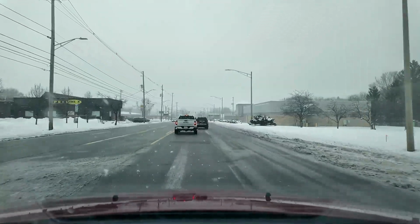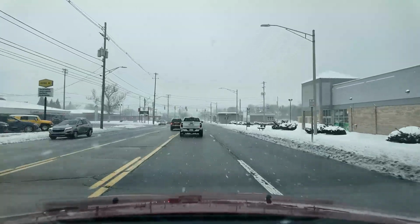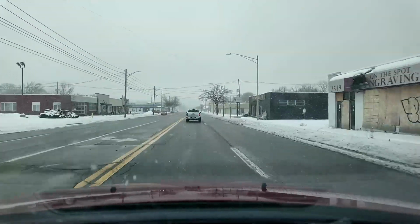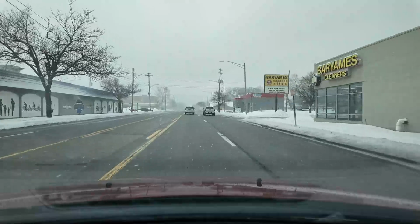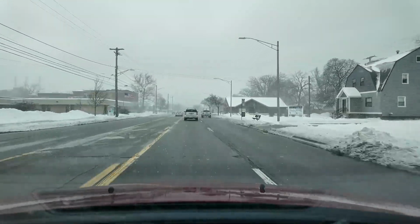Like I'm just passing a Dollar General. I'm just passing, coming up here, an old vacant Family Video. I don't know if you know what Family Video is, but it's like what Blockbuster used to be, but no one has filled that one, okay? But again, there's going to be more fun coming up here, I promise you, so stick with me as I'm driving.